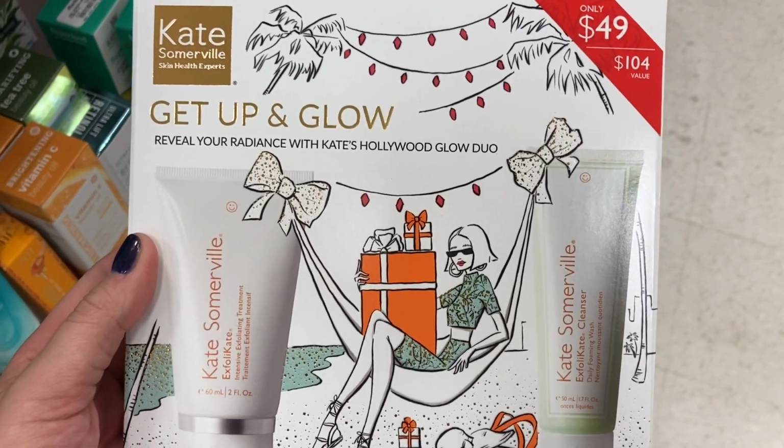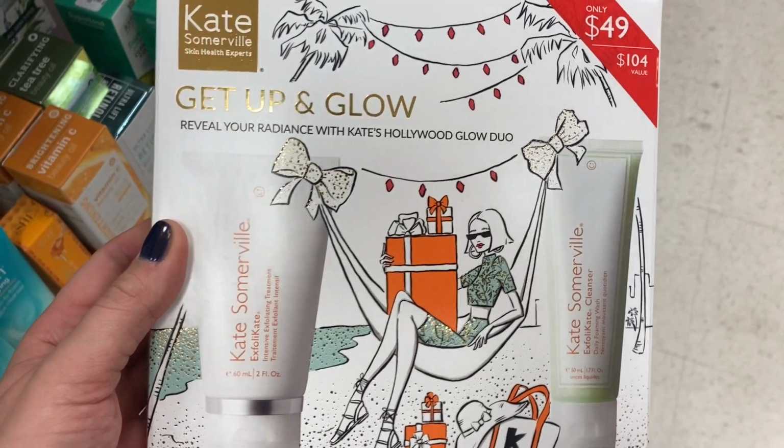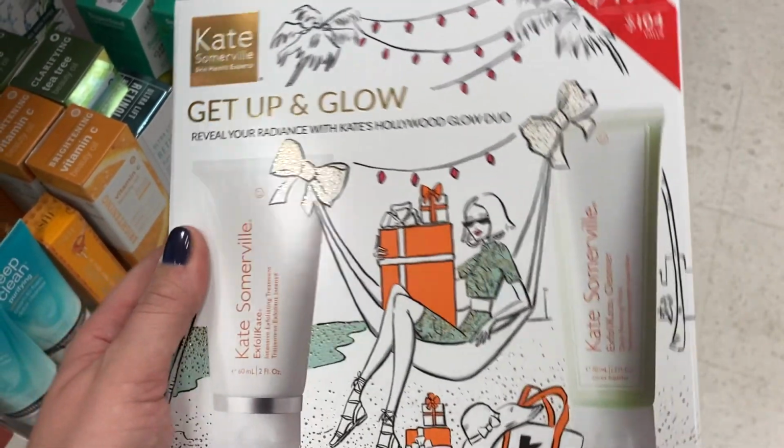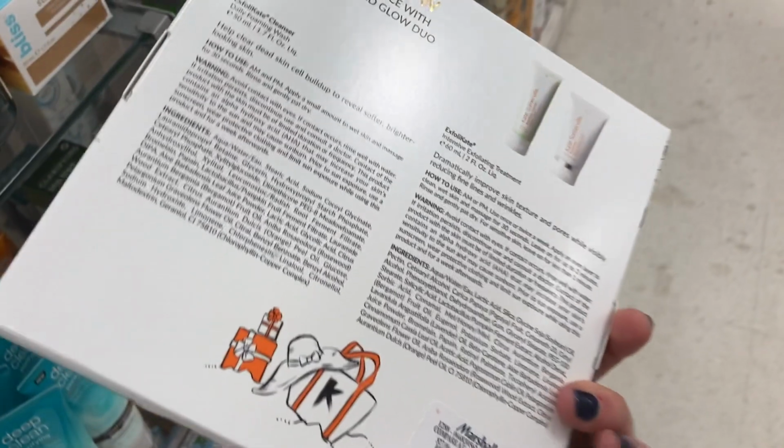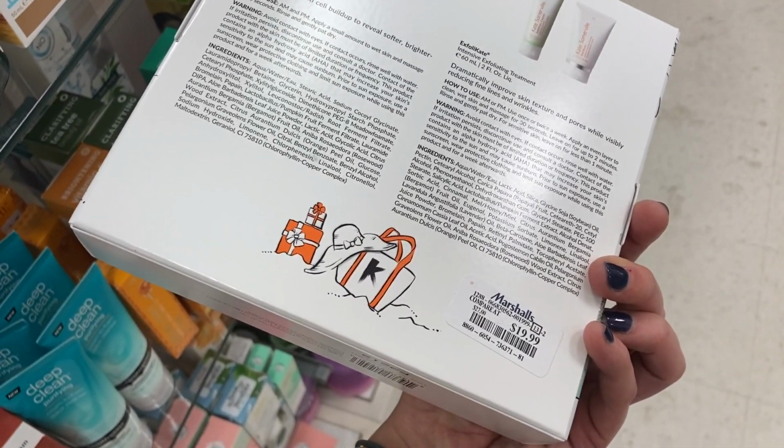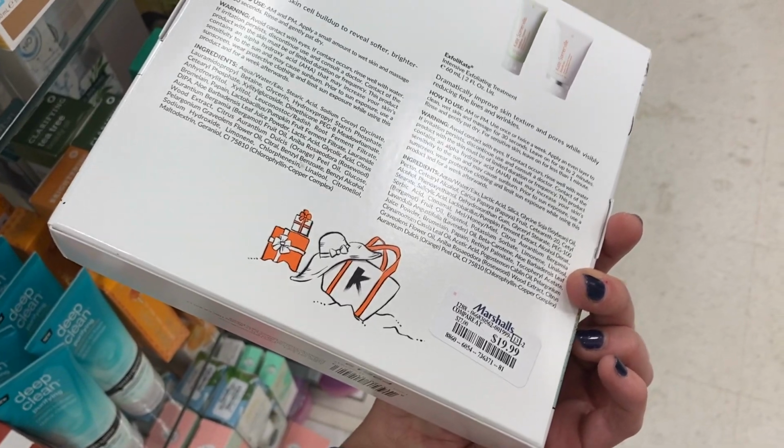And then they also had a Kate Somerville set, the Get Up and Glow set, which has the Exfoliate Exfoliator and then the Exfoliate Cleanser. I actually have only tried the cleanser and I enjoyed it, but this is here for $19.99 for the set.